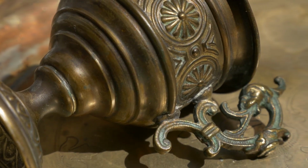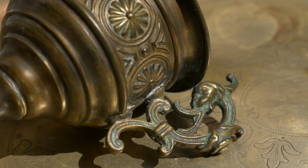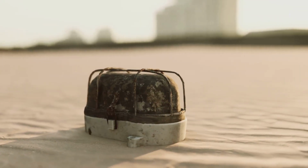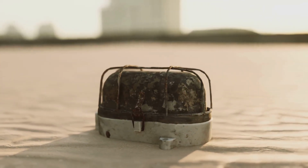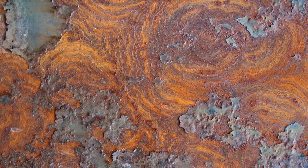The surface of this ancient metal vessel is covered with a distinct layer that scientists and historians call patina. Patina is a thin, protective film that forms slowly on metals like brass or bronze over a long period. It acts like a natural coat, protecting the original metal underneath from further corrosion. This patina is not dirt or grime, it's an integral part of the object's history.